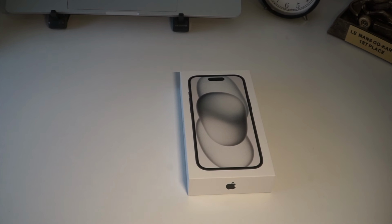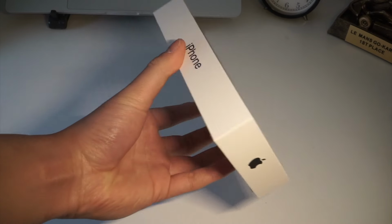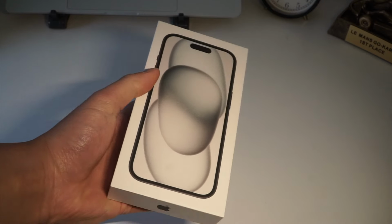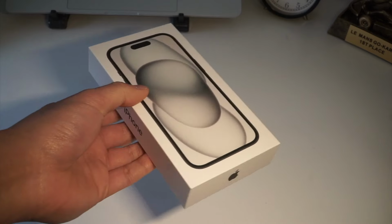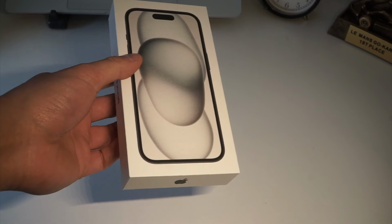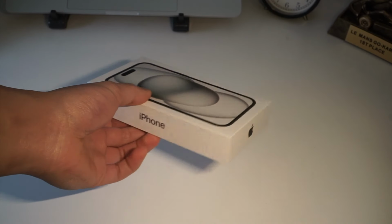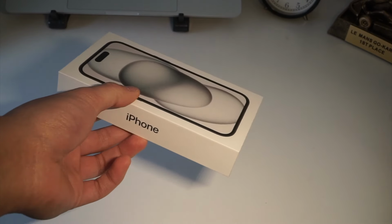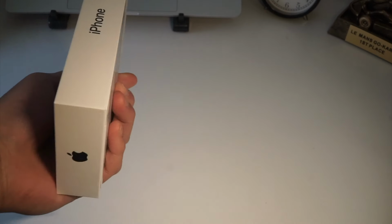So today is a very exciting day for me because it's been a while since I've had a brand new phone, especially a brand new iPhone. And today I've got in front of me the brand new iPhone 15. The iPhone 15 series just released today in Australia, the 22nd of September 2023, and it wasn't a long line because I got there on a weekday. It's a Friday, and I picked up the item at 1 o'clock.